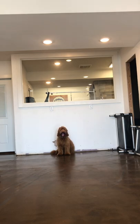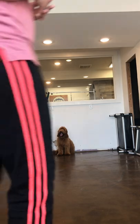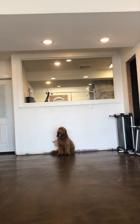We're going to do another sit stay after this, and then we'll do a down stay. She's a very, very sweet girl, very smart girl. It definitely takes repetition to get a dog to do something, and you want to make sure you practice this in your home regularly, or else it's going to dissipate from her memory. You want to practice this as often as possible.